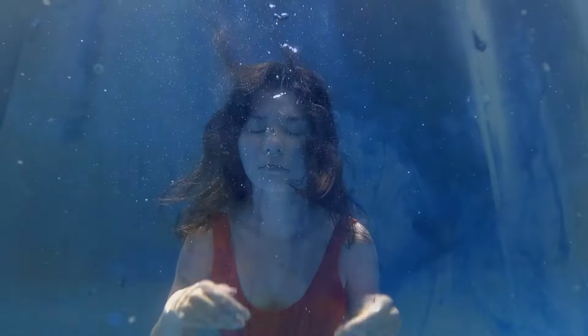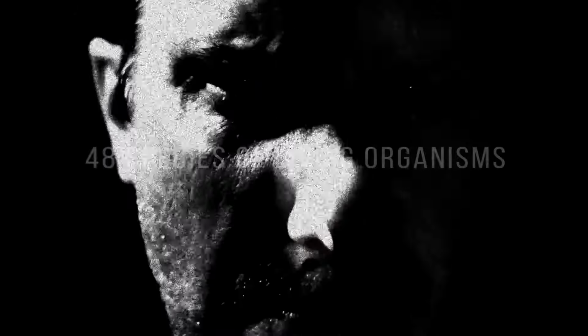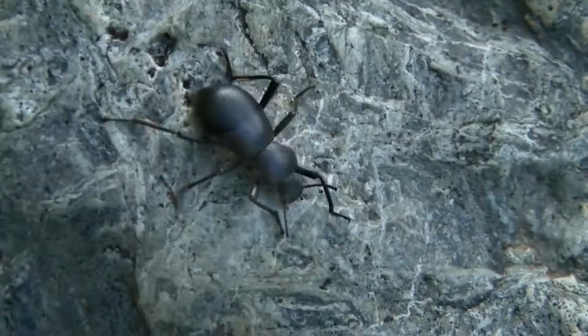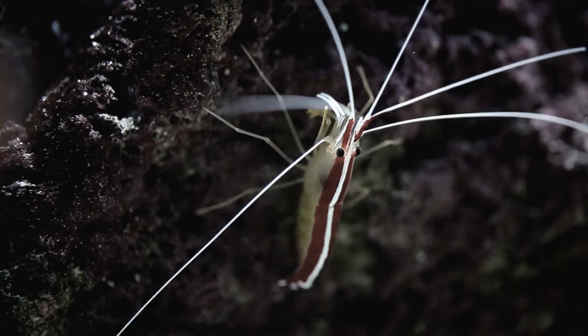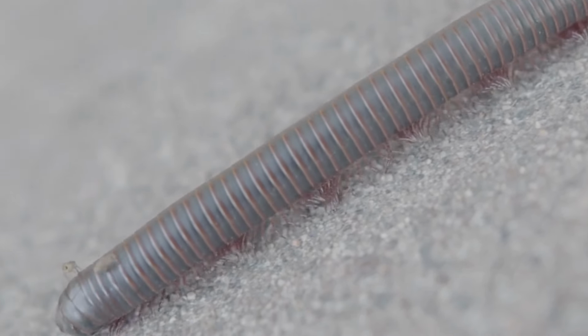Almost no animals are able to live in such conditions, at least the ones we know about. And this cave is filled with 48 species of living organisms, 33 of which are new unknown species. Creeping things that live here can scare you, especially if you're afraid of bugs. Strange white snails and white spiders are crawling along the walls. An unknown species of leeches and transparent shrimp are swimming in the water. White millipedes with huge mustaches are creeping on the ground.